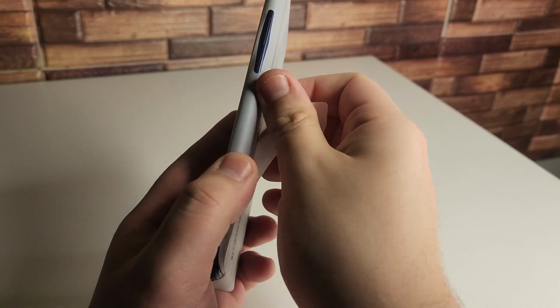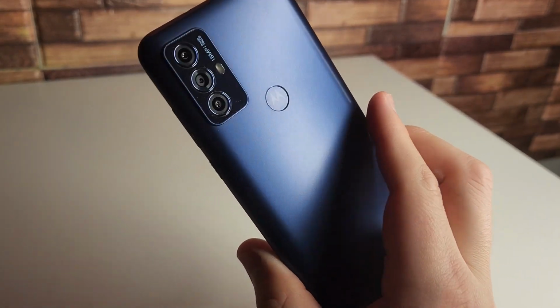All right, people, so let's go ahead and take this little plastic off really quick, or paper, kind of tear that off. Sorry, it wasn't that satisfying. But this is how the phone is going to look.